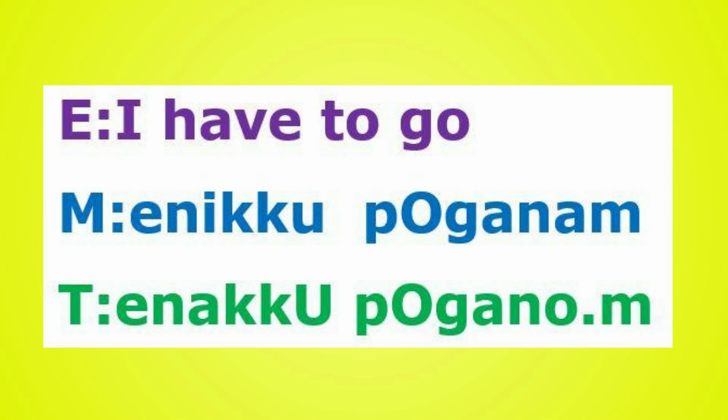Now let us see this sentence. I have to go. Enikku poganam, that is Malayalam, and in Tamil that becomes enakku pogano. Enikku poganam, enakku pogano. That's the slight difference.